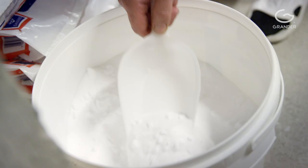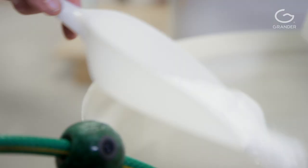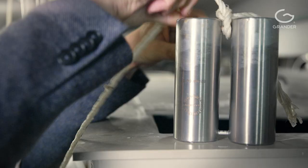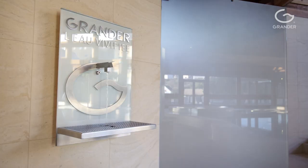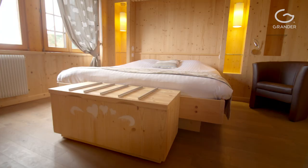Ever since we installed a grander unit, we have been using much smaller amounts of chemicals for the pool. We could also reduce the amount of flocking agents by almost 50%. To me, this confirms how efficient the system is. Seeing the positive effects in our pool and being truly convinced of the effectiveness of grander, we also installed it for the rest of the hotel facilities.